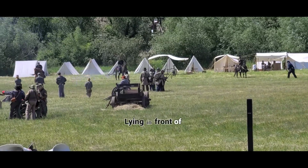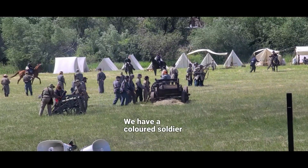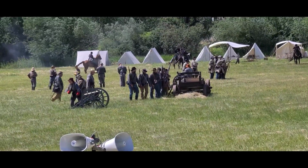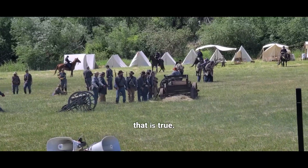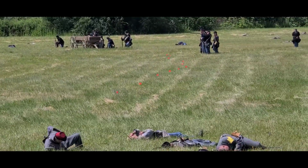Oh, the line in front of us. There is something different as well. We have a coloured soldier at the end of the Union line. I've heard tell that the Union has just now started to allow coloured soldiers into the ranks, and it does seem that is true. We have a coloured soldier there, under arms, and a first sergeant at that.